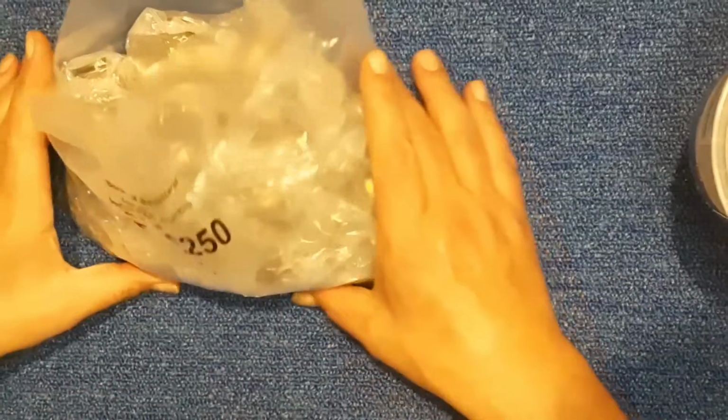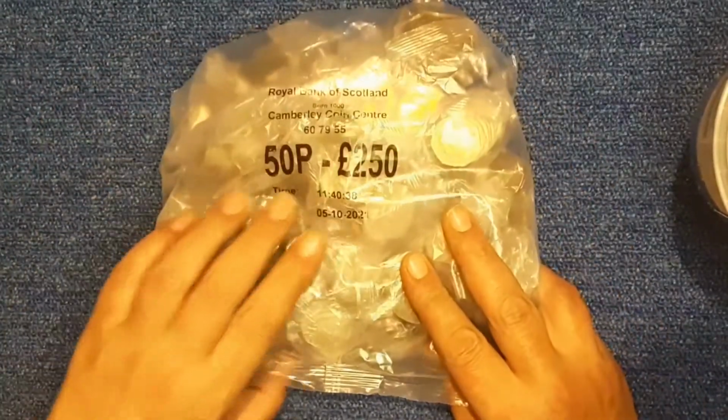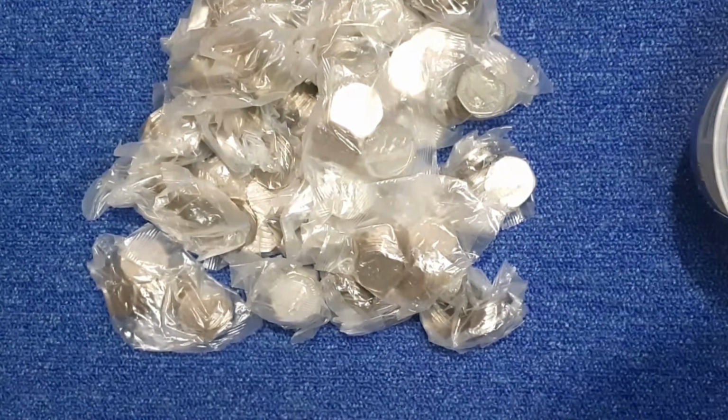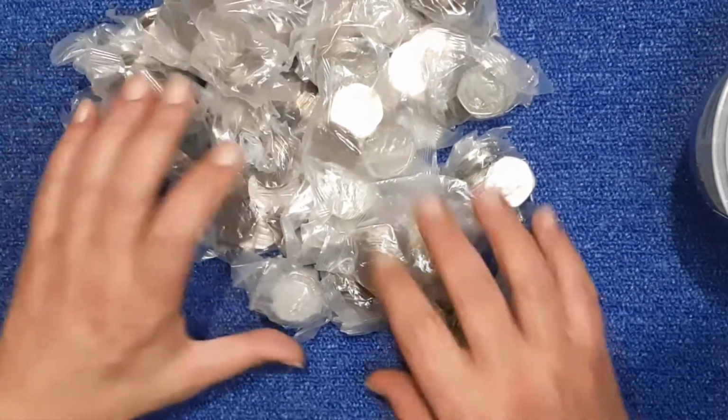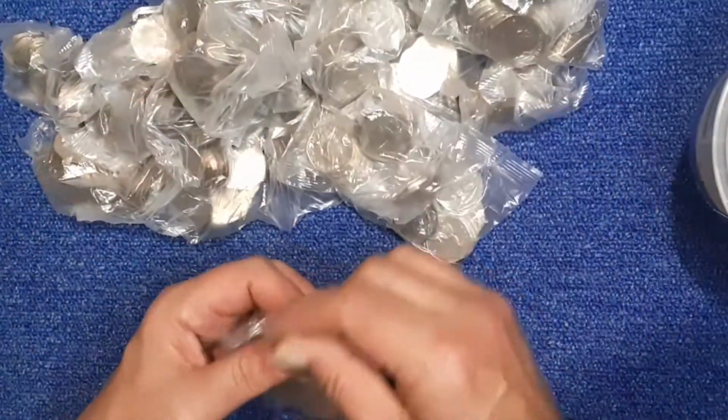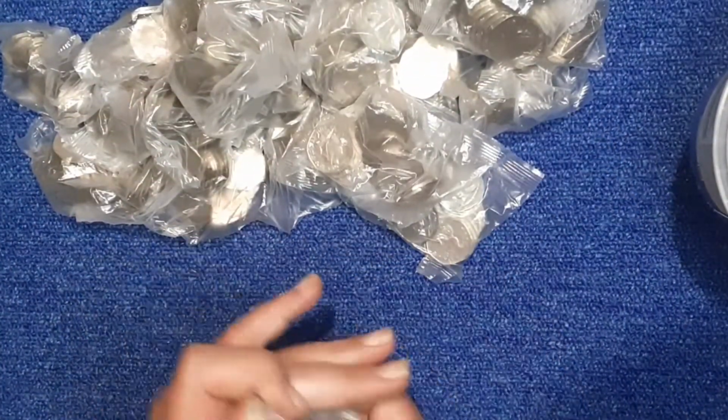Camberley Coin Centre again, 5th of October, recording this on the 19th, so it's a fortnight old. Okay, let's get into the first bag and see what we can find.